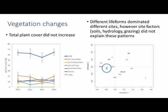One thing that's kind of interesting is that the annual forbs and the annual grasses are located very closely together. So they're found in similar abundances across the sites.